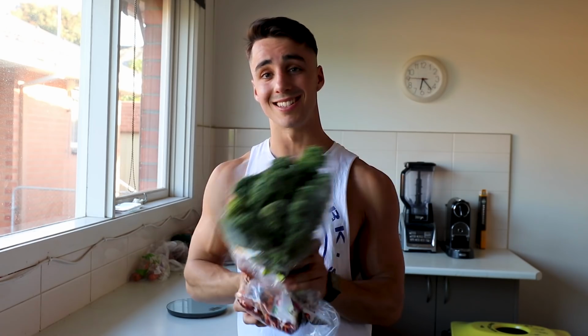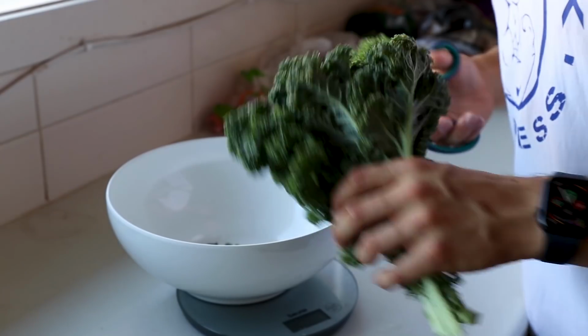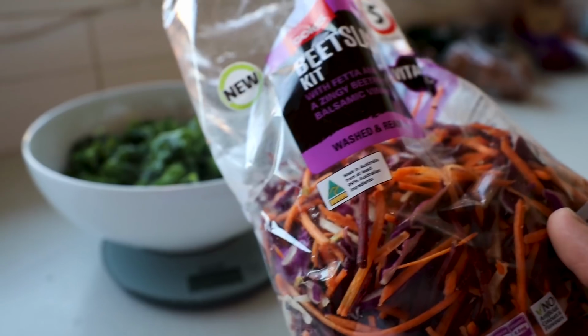So while that is boiling, gonna prepare the rest of the salad. Two things we're gonna do is kale, 100 grams of this, and then 100 grams of pre-made beet salad kit. So this is beetroot, kale, and some red cabbage. And it goes pretty well. So, giant bowl of truth for this. Literally, look at that, big as my head. Best way to save time, grab some scissors. Bada bing, bada boom. 100 grams of this.